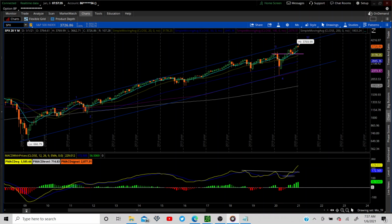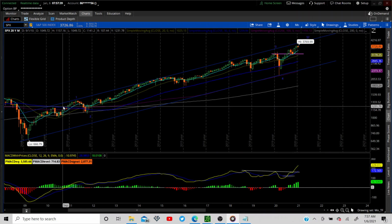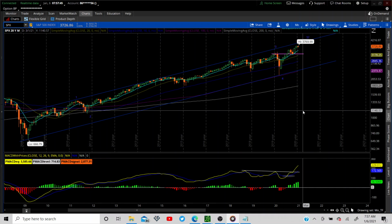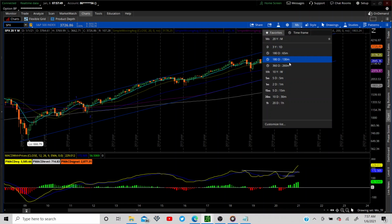Cool. So let's dive into it. We have the SPX on the monthly. We are working at Elliott wave 1, 2, 3, 4, 5. We are working on wave 5 right now, so it looks like we have a little bit more room to go. Momentum is to the upside on the weekly.